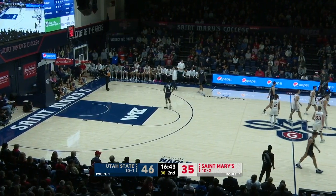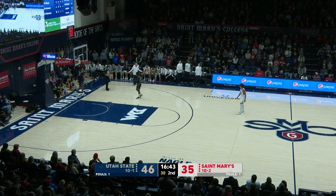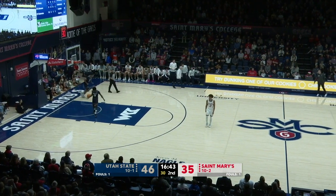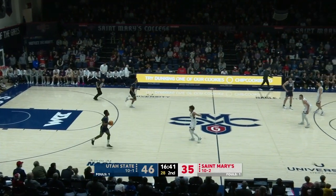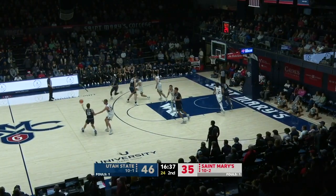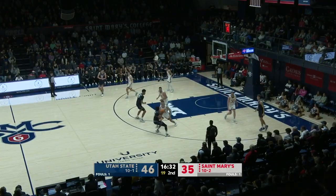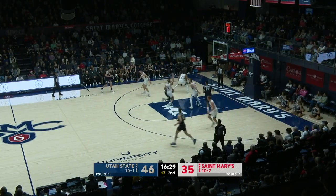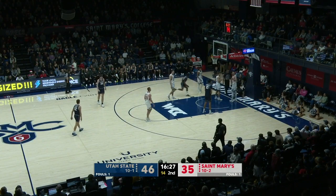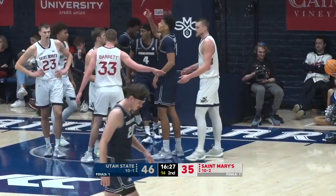So all the work that St. Mary's has done offensively to come out of the gates relatively hot here, Utah State has been able to counter and really maintain its double-digit point advantage. The second half splits for St. Mary's have not been good, and especially over the last 5 games where St. Mary's has been outscored by 25 points total in those 5 games. Only once have they outscored the opposition in the second half during that span, and it was that aforementioned Boise State game where they forced overtime and then lost.